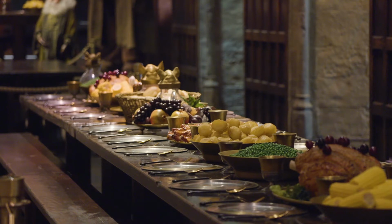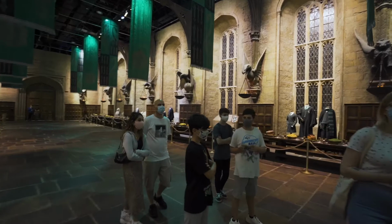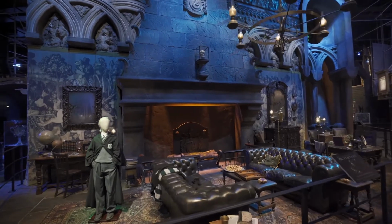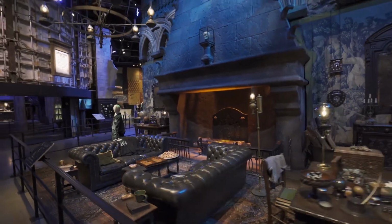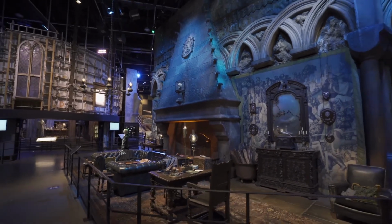The celebration starts in the Great Hall with a great Slytherin feast and the silver and green banners. It's really impactful. I'm standing here in front of our new set, the Slytherin Common Room. We've always had the Gryffindor Common Room, the warm red of Gryffindor, but now we have this rather cold silver and very green set. Production designer Stuart Craig carved the Slytherin set from stone to make it look like a prison cell. And of course, the set is underwater.